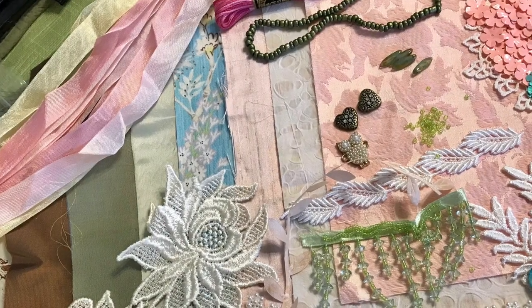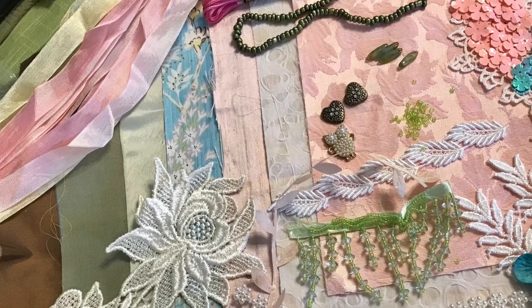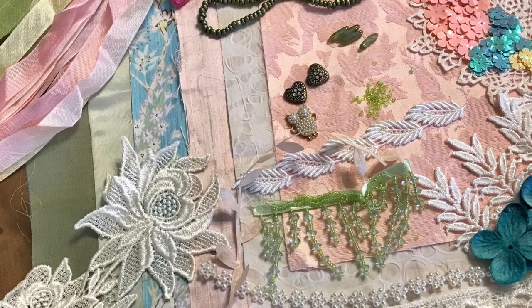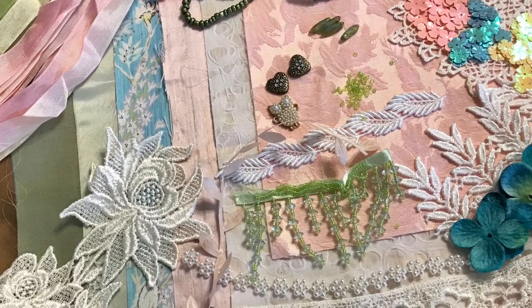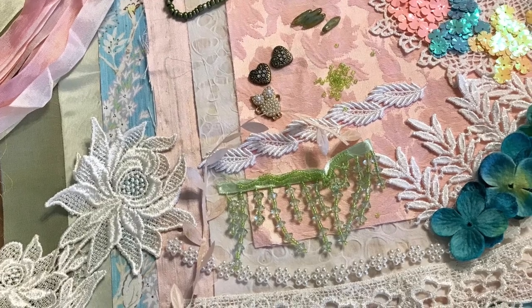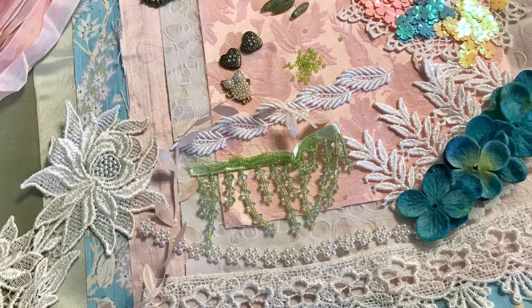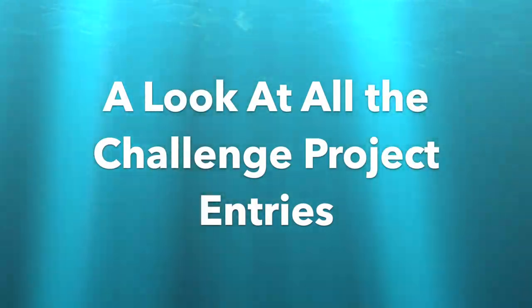So here's a look again at the material kit that we were provided. The blue bird fabric that you see towards the left was the fabric we were required to use, and then we were required to use some of each of the embellishments that were provided. Now we have an overview of all of the projects.